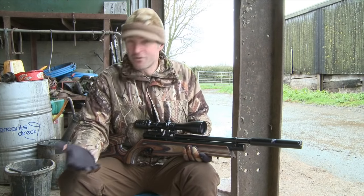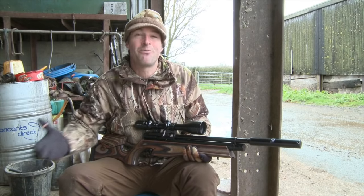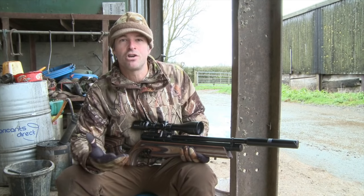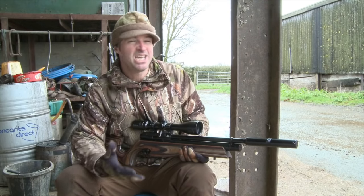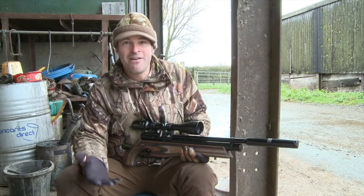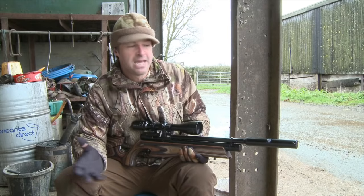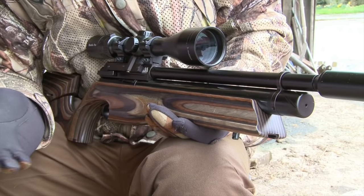Now, obviously, I've got on my camo jacket today, but that's just because I know what's in the pockets and I know I'm ready to go as soon as I slip it on. But to be honest with you, the quarry here is accustomed to a fair amount of disturbance from farm workers and machinery. So in all honesty, you only need to look like a farm worker for them to take you for granted. So a pair of jeans and a jumper or a plain jacket should be perfectly sufficient for farmyard pest control.